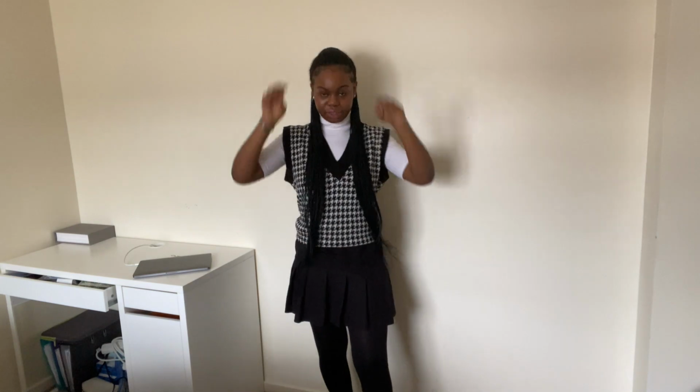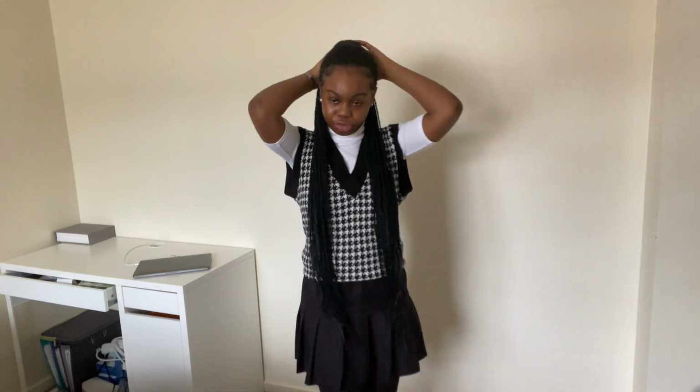I do have another variation for you guys. I'm going to wear it with the white turtleneck that I showed you guys from the beginning. I personally prefer it with this top, this turtleneck. So this is the second variation of outfit number three.